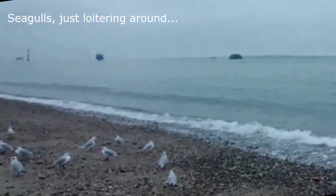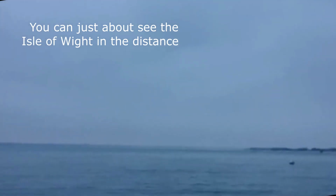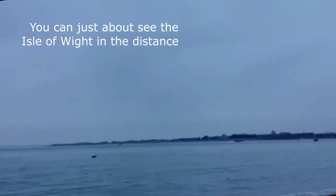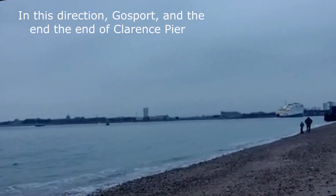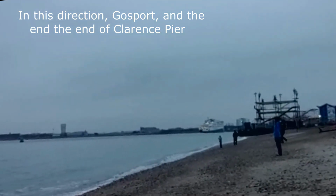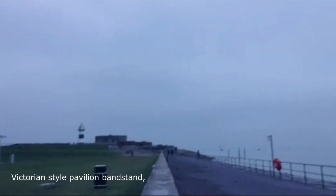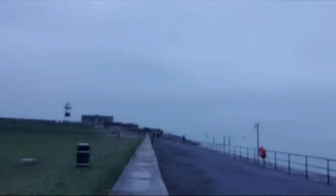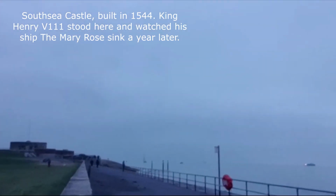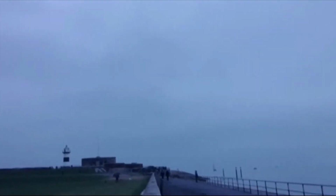Hear the stones underfoot. Seagulls just loitering around. Just about see the Isle of Wight in the distance, and also in this direction, heading to Gosport on the end of the pavilion over there. And just in the distance, we're coming up to Southsea Castle, where Henry VIII stood to watch the disastrous sinking of his flagship, the Mary Rose.